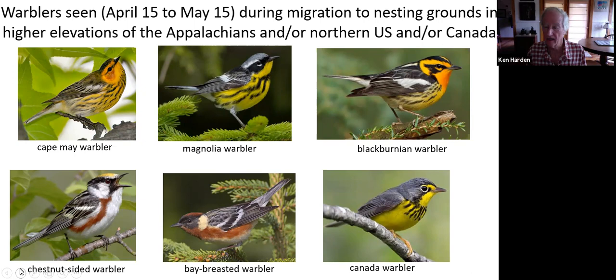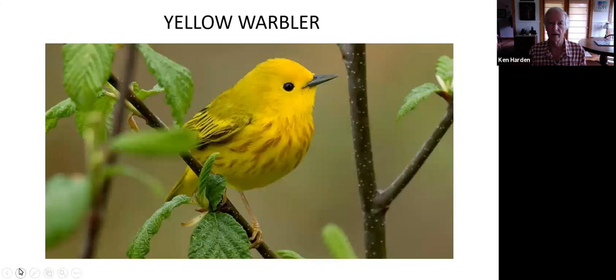We had three or four Canada warblers on our property this spring. They can be seen a bit easier because they stay near the ground, but they tend to sing from very deep brambles. So you can hear them singing, but sometimes it's hard to find the bird that's doing the singing. And the next slide, this bird is so beautiful, I thought it just needed its own slide.